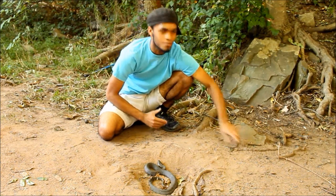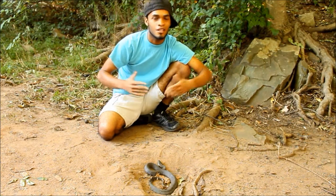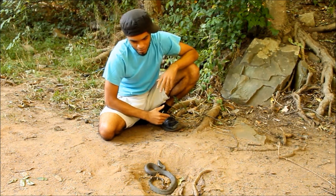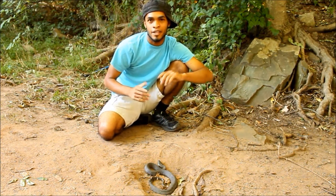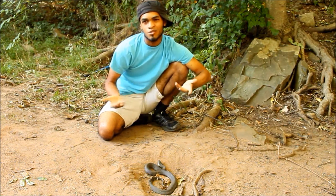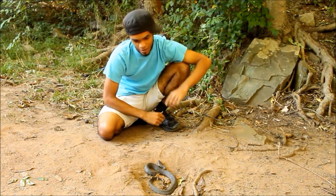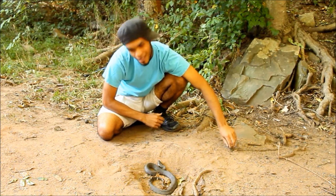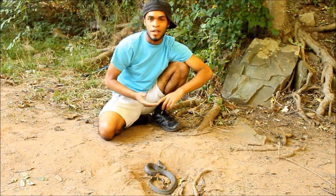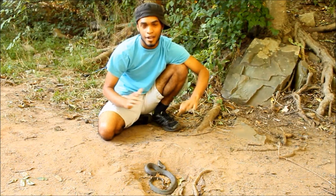Bottom line, don't kill snakes. You leave them alone, they'll leave you alone. With cottonmouths, they have the slit pupil, the cat-like pupil. That's one way of distinguishing them. Water snakes have circular pupils, so that's how you tell the difference. But this far up north, we only have the northern water snakes. No water moccasins, cottonmouths, none of that.